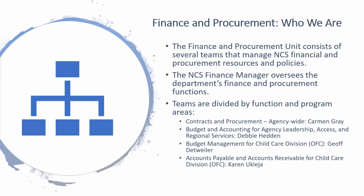We also have a team that covers the budget, accounting, and grant activity needs for the agency leadership, access, and regional services divisions. We have another team that covers the budget and grants management of the child care division, also referred to as the Office for Children, or OFC. And we also have an accounts payable and accounts receivable team that handles revenue collection and payments for OFC. OFC brings in a lot of revenue related to the school-age child care, or SAC, program, about $48 million annually during a normal year of operations. So there's a lot of activities and work that goes into the handling of that money.